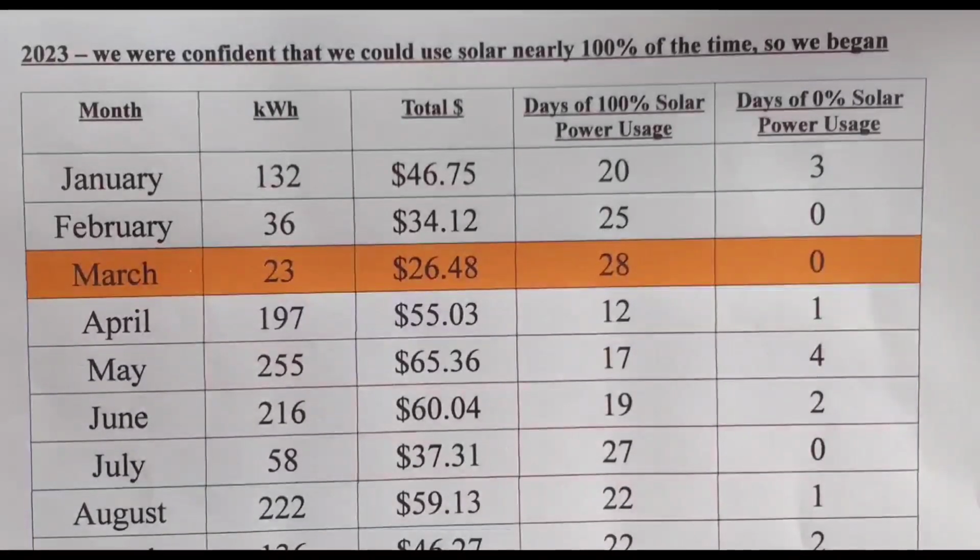So during those days, the house would be completely on the grid so that he could be testing all their solar stuff in the shop. So, for example, January on the grid, we used 132 kilowatts, and our total cost from the electric company was $46.75. So $26 to $30, somewhere in there per month, is the minimum that anyone pays to keep their grid panel connected to the electric company.